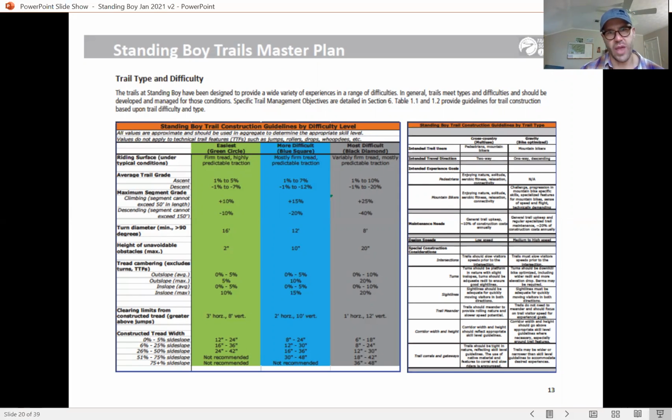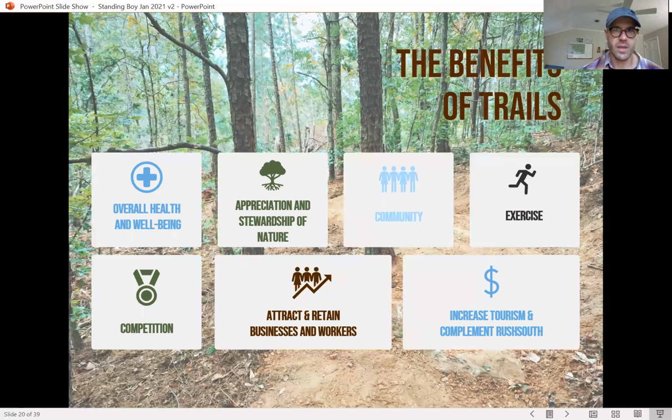All right, one last thing on trails. This is out of the master plan, and I'm not going to get into all this because I don't understand half of it. But these are all the different things they're looking at, and it just gives you a taste of it: they're not just out there throwing down trail. They're looking at very specific things to make sure that green's different from blue, different from black, that they're consistently green, blue, and black, and they offer the kind of user experience that everybody's expecting.